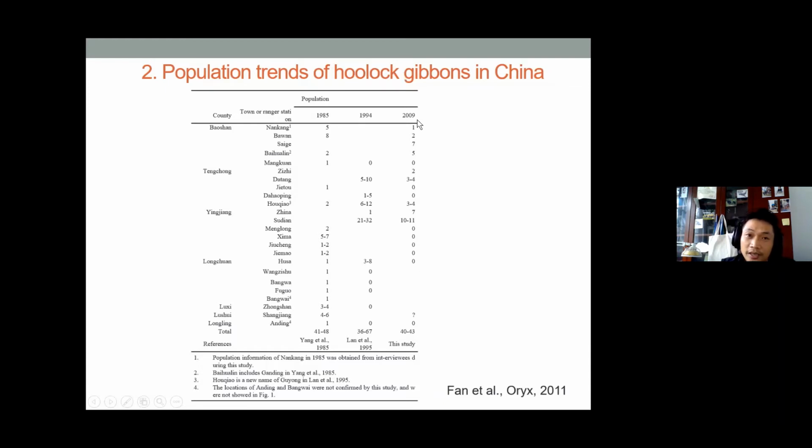So in 2008 and 2009, I conducted the third survey. We found many small populations went extinct in 2009, and the whole population showed obvious signs of decline. You see these small populations went to extinction, and the population size of this one decreased from around 30 groups to only 10 groups.